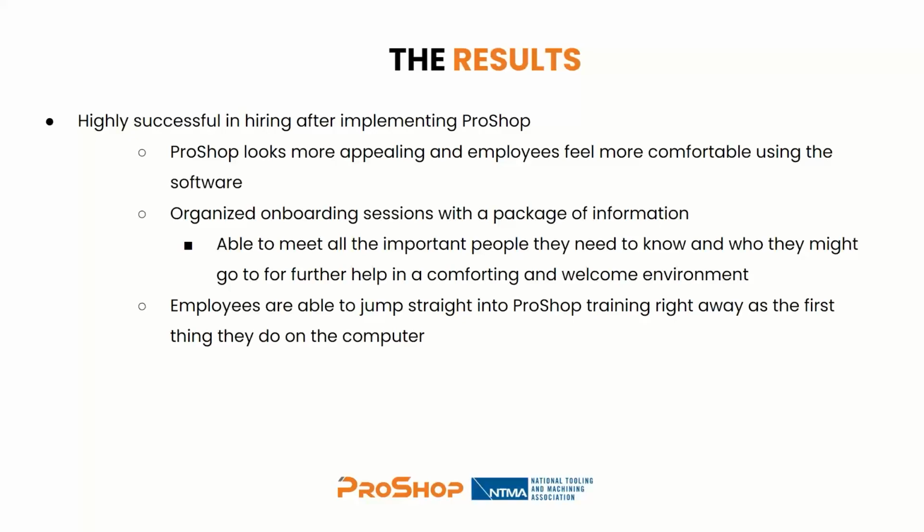And then the whole onboarding process, I have a checklist of all the things we go through. We cover safety topics. I introduce them to the team, show them where exits are, all of these things are in a checklist. So we manage that in ProShop now. I have my checklist saved in ProShop. It's basically an onboarding task inside ProShop.